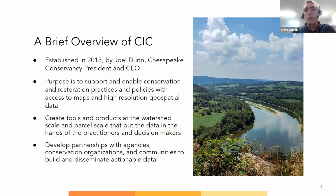So what we do is we create tools and products at various scales, from the watershed scale, incorporating the 7 states from New York to Virginia and all between, as well as all the way down to regional and even parcel level, with some of these tools we do. And we create the data and put it in the hands of practitioners, farmers, natural resource managers, but also decision makers on a regional, multi-state, and state level.